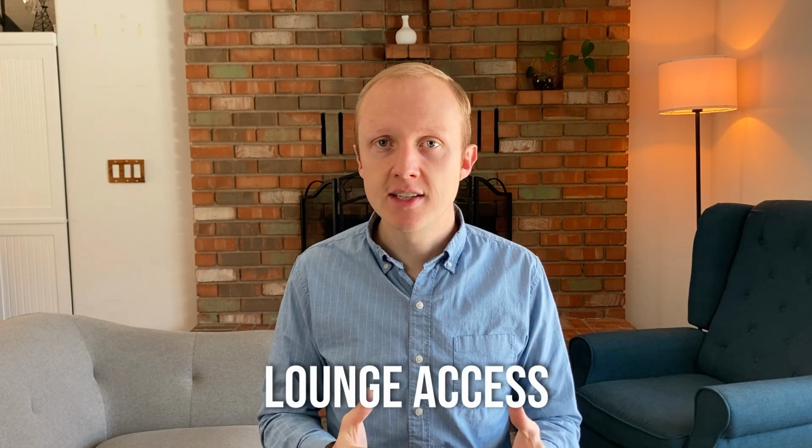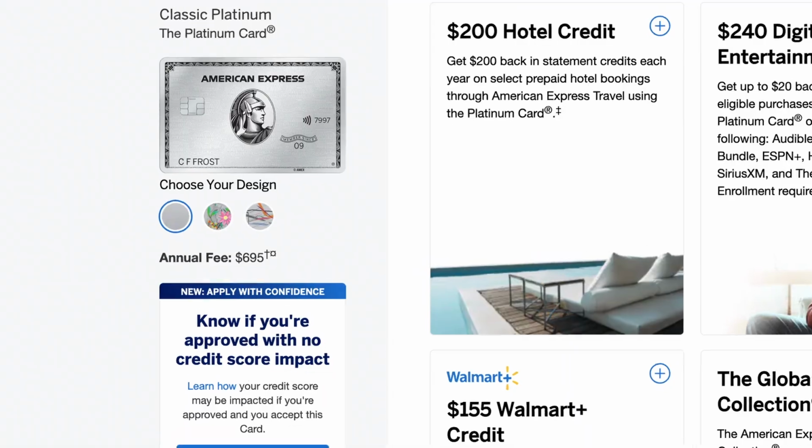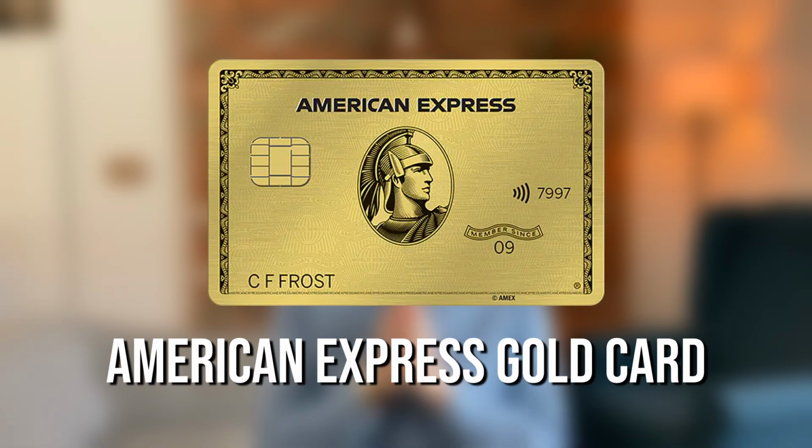So who would be the best fit for this card? This card would probably be best for people who want lounge access at the cheapest possible price, especially if you travel with 2 or more people. Also for people who want to stack up some Capital One miles and access to Capital One's travel partners, and for people who want a top-tier travel credit card that doesn't take a lot of work to offset the annual fee. The next travel credit card we're going to talk about is the American Express Gold Card.